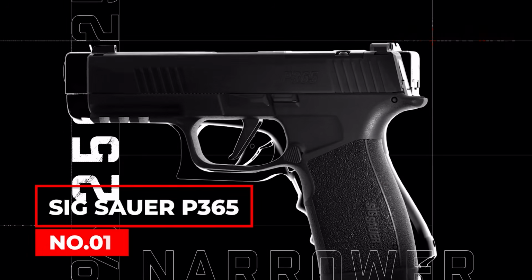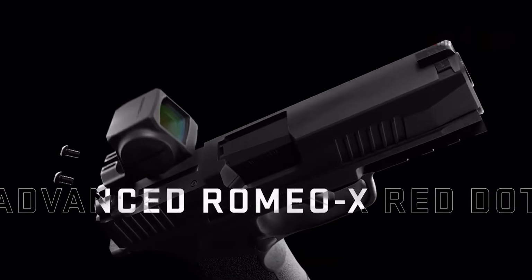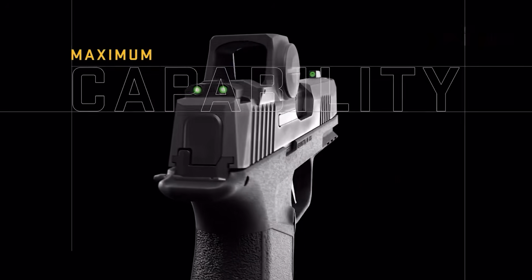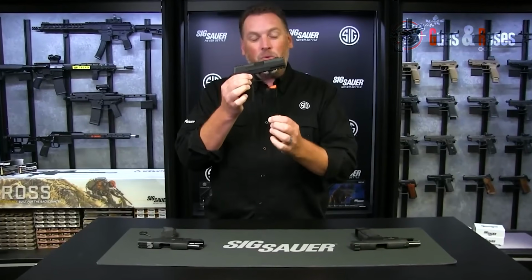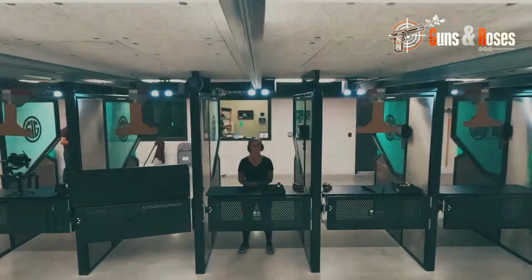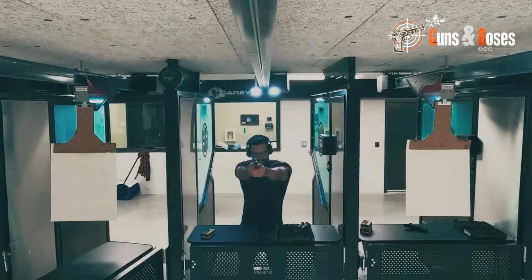The SIG P365 is the ultimate concealable 9mm, not just on this list, but in the entire market. Since its production, it has been making waves, catering to the needs of various shooters. Whether for daily training, everyday carry, duty use, or lifetime sidearm, the P365 is more than capable for the task. The SIG P365 revolutionized concealed carry with its micro-compact size and high capacity.